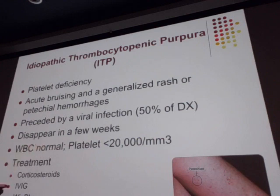And they can also give IVIG, and IVIG helps make antibodies, which seems almost counterintuitive. But what it does is it overwhelms the spleen. And the spleen is used largely with immunity, right? And so now it's got so much that's going on that it basically can't multitask as well. And it won't be attacking these platelets as aggressively. Pretty crazy sometimes the things that they figure out.